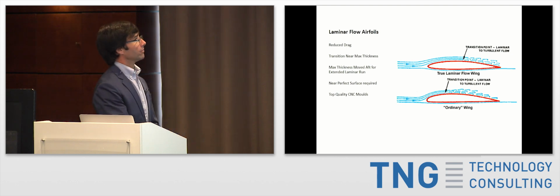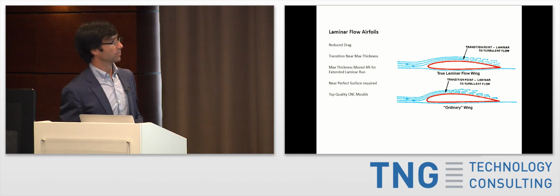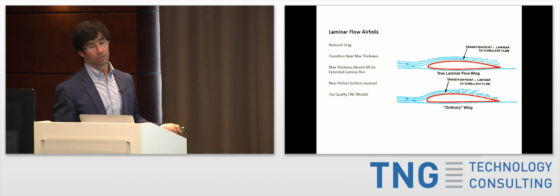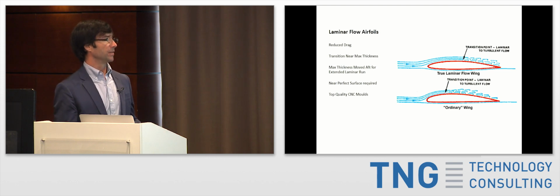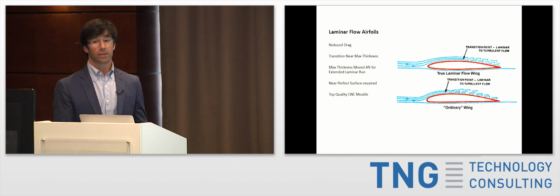The laminar flow airfoil concept is something that helped us reduce the drag on this model. You can see a typical airfoil has the point of maximum thickness very close to the leading edge. That's how they've always been designed. And that has the effect that the boundary layer of air that's up close against the skin of the wing remains laminar as long as the thickness of the wing is increasing. Once you reach this point of maximum thickness and you have adverse pressure gradients trying to suck that boundary layer off the wing, the boundary layer quickly transitions to turbulent and produces more drag.